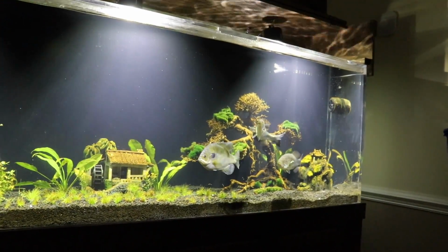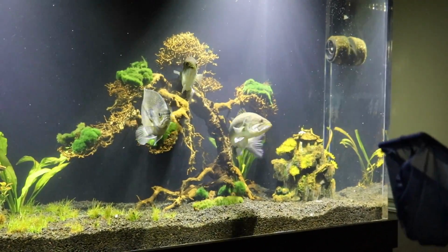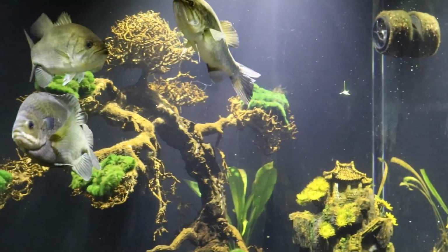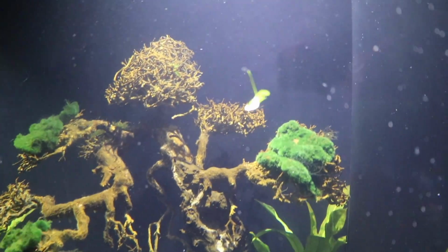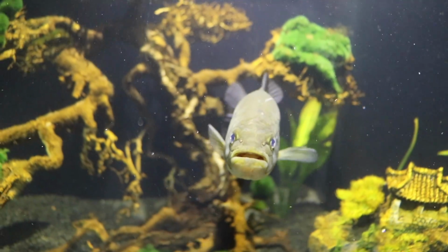Clover. 4-leaf clover. Guys, you'll never see that again. A bass bit up a 4-leaf clover. That is what you call a lucky bass right there. They just ate a 4-leaf clover. Never seen that before in my life. You guys are lucky.